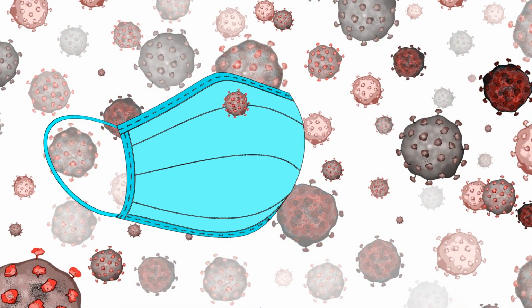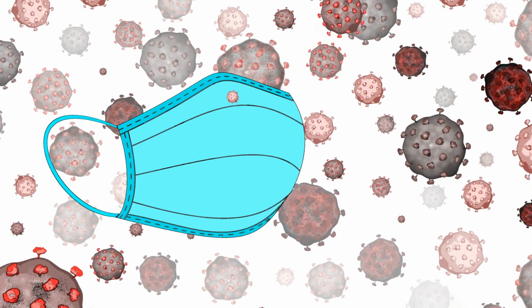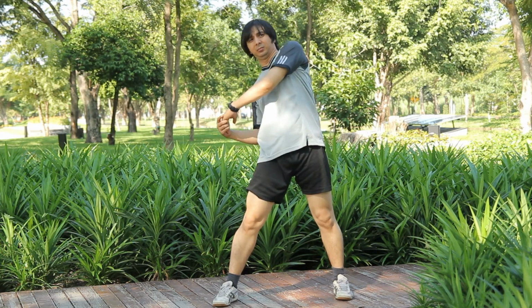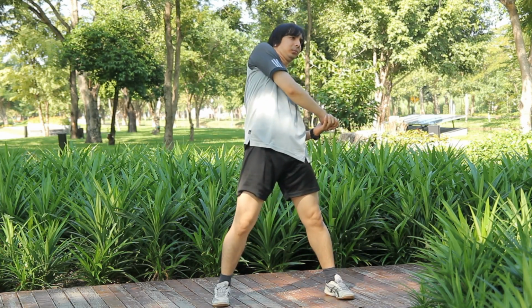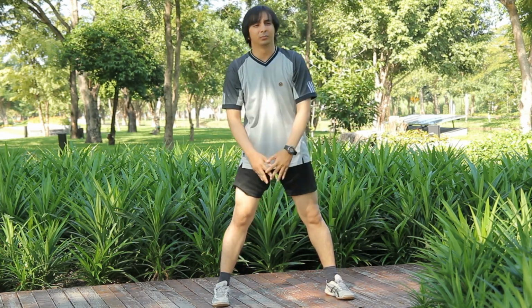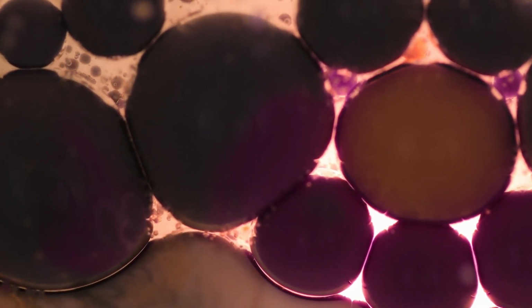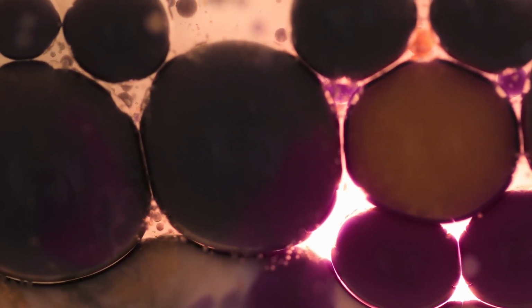Promotes weight loss. Clove water boosts metabolism and improves digestion, both of which contribute to weight loss. It helps in breaking down excess fat, making it a great addition to a balanced diet for those looking to shed extra pounds.